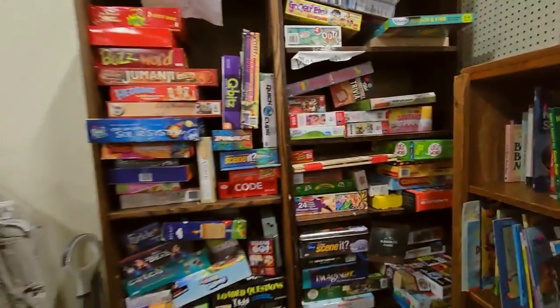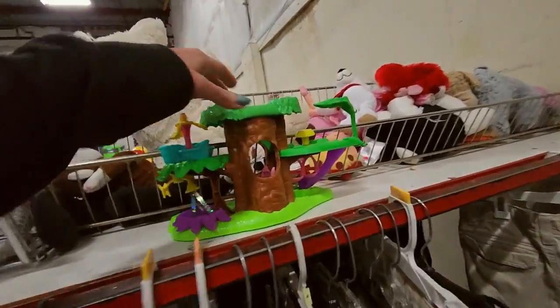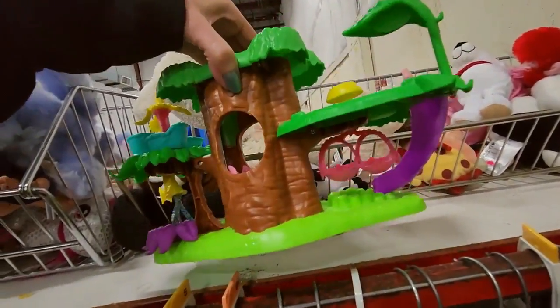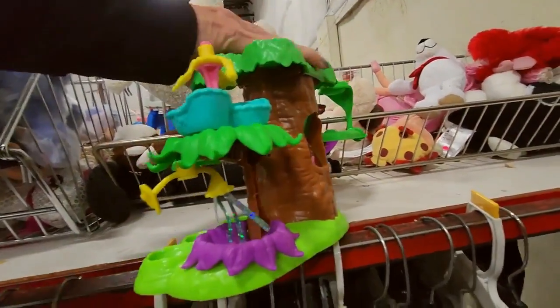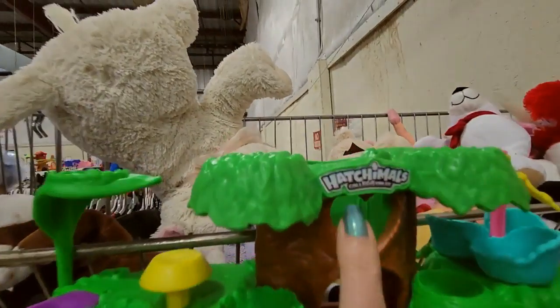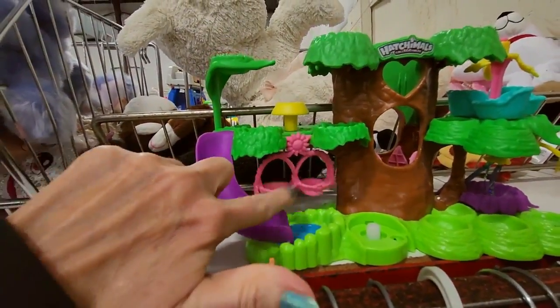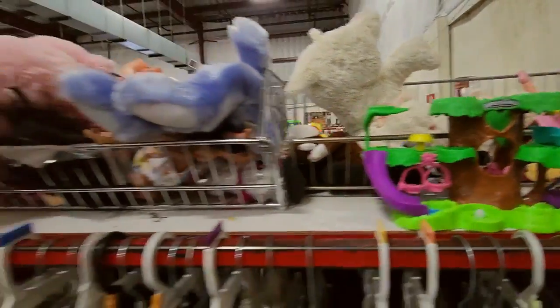And we have games and puzzles back there that you can purchase. Here, I thought this was a Polly Pocket thing, but when I turned it around, I saw that I was incorrect about that. It's Hatchimals. I like the little swing, and that slide is cute.